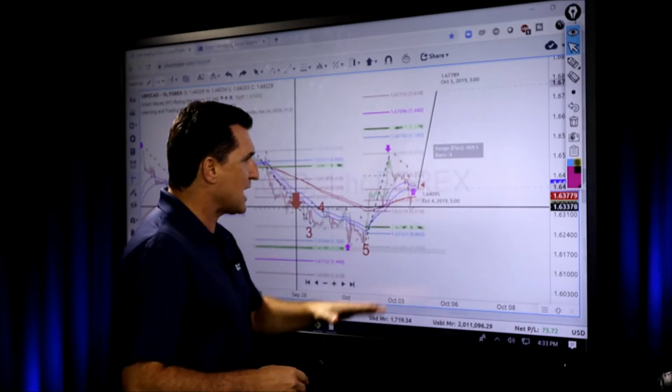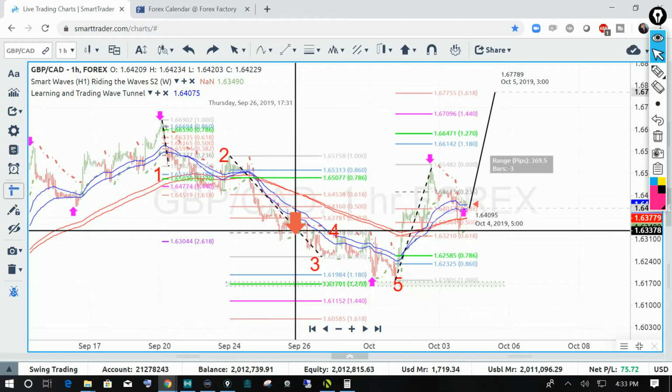So let's go ahead and take a look now at this trade right here. I'm going to place a trade on the 1 hour, and I'm going to throw in a trade with a 95 pip stop. So the first thing I need to do is understand what my risk is going to be on this trade. 95 pips is what I've established.